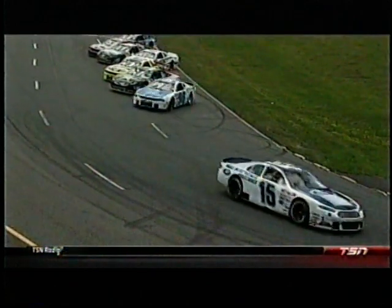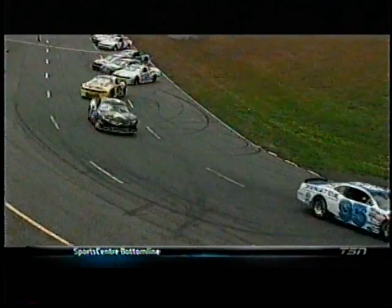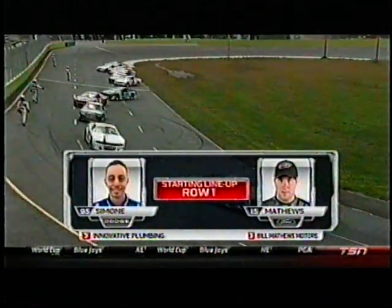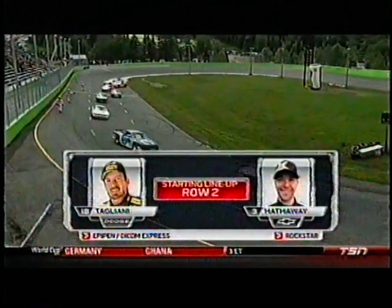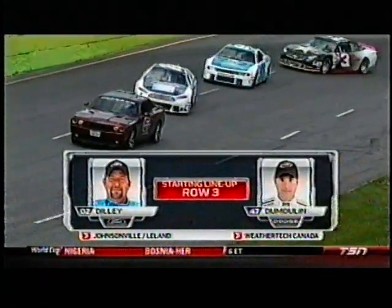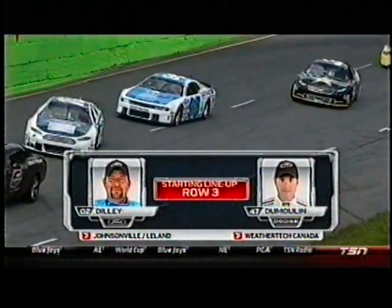We'll take a look at the Budweiser 300 starting grid as the cars roll off behind the pace car, and you see them all filing along. It won't take long to get around this track. Stephen Matthews, your pole sitter, Anthony Simone sitting to the outside. In row number two, it's Jason Hathaway in the three. He was quick in practice. Alex Tagliani back on an oval in a full-bodied stock car. Then it's the 47 of LP Dumoulin. The 02 is Mark Dilley.